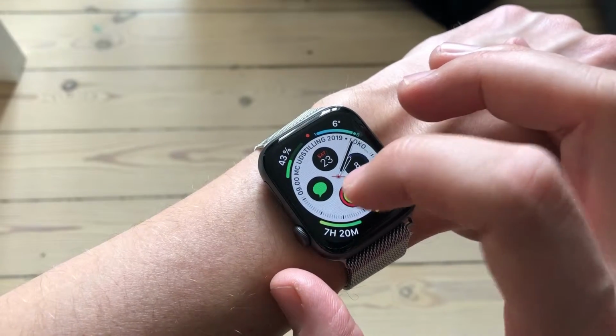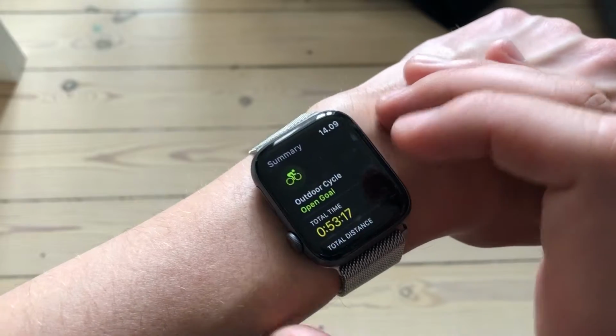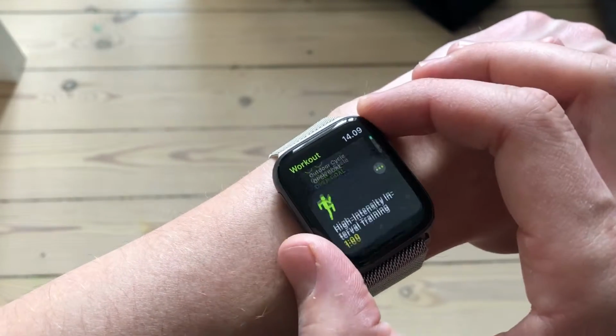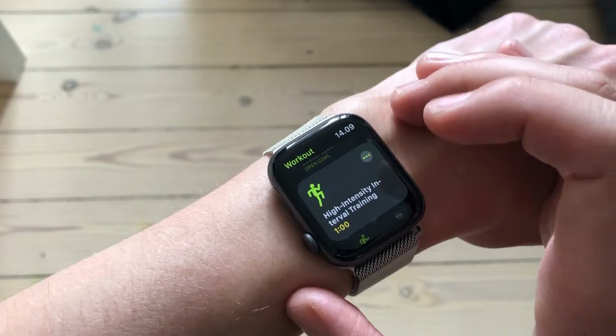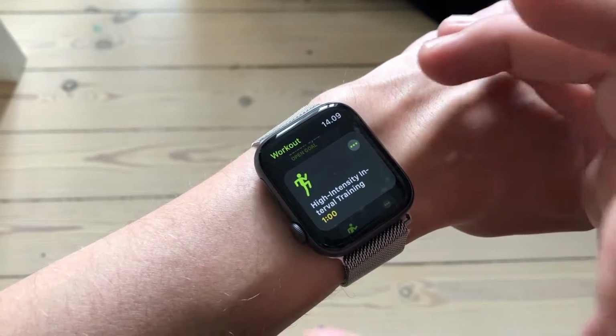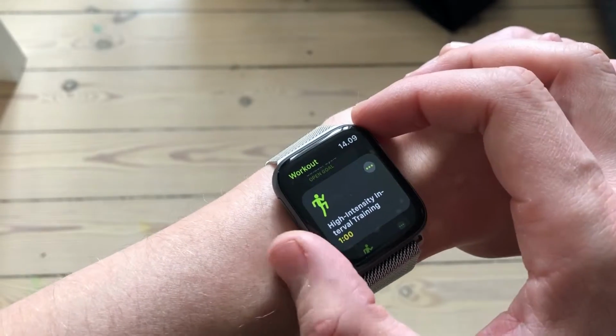But another thing is that I'm doing a lot of CrossFit. So whenever I do CrossFit, I come here in my activity, and I always put it to 1 hour because at the gym it's always 1 hour, and I try to keep it exactly at 1 hour so that I can easily compare all my different workouts, so I know by number of calories burned what workouts were the toughest.